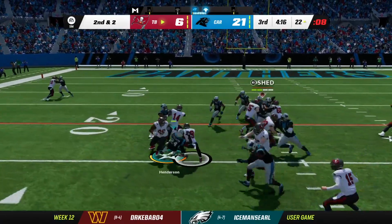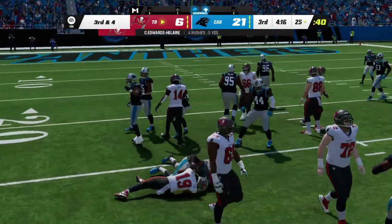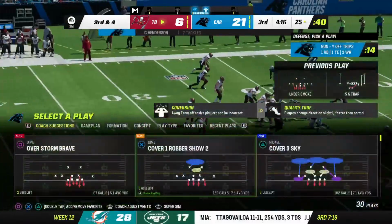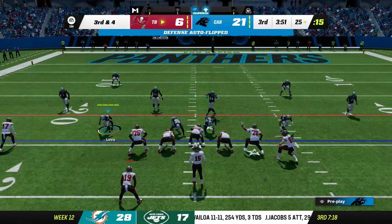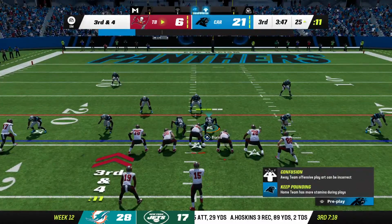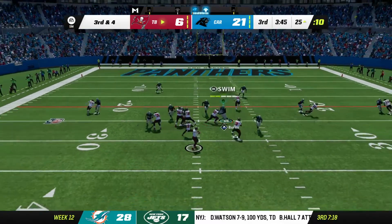On second down, a run with Edwards-Helaire, and he is going to be stopped cold behind the line of scrimmage. 2 yards the loss, and now they go from 2nd and 2 to a tough 3rd and 4. Here's Mayfield.